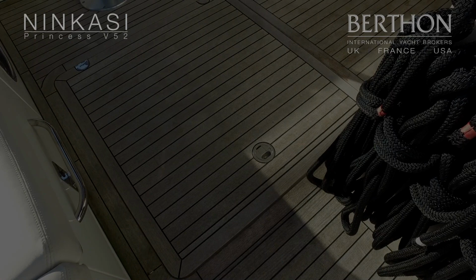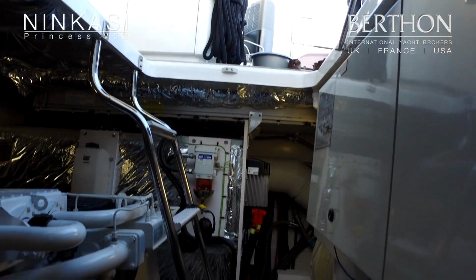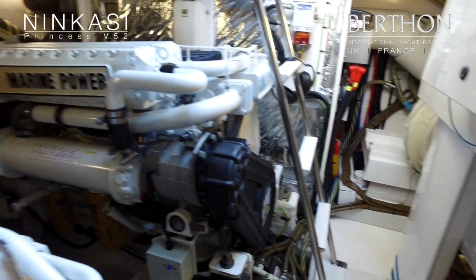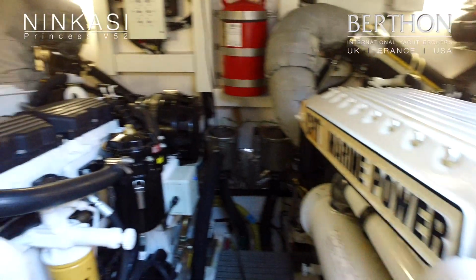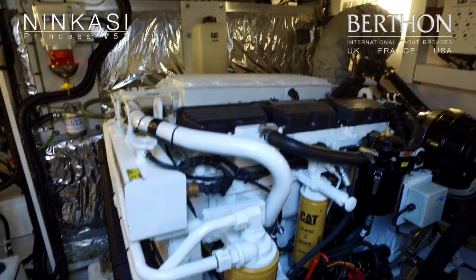So this boat is powered by a couple of Caterpillar C12 engines. They're rated at 715 horsepower apiece. They'll propel this boat light displacement to around 36 knots and slower cruise at around 24 to 26, so it really depends on how fast you want to go and what sort of passages you're planning.